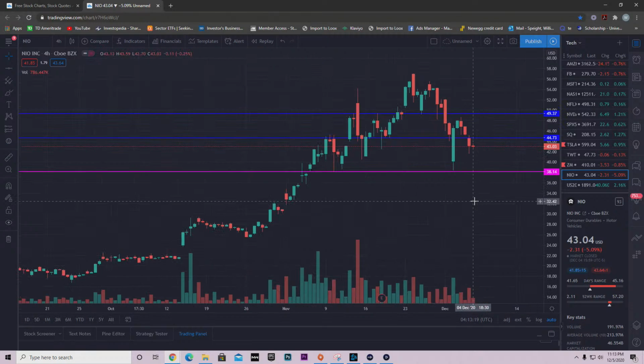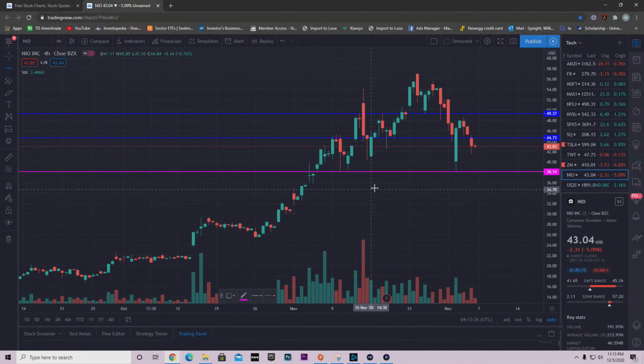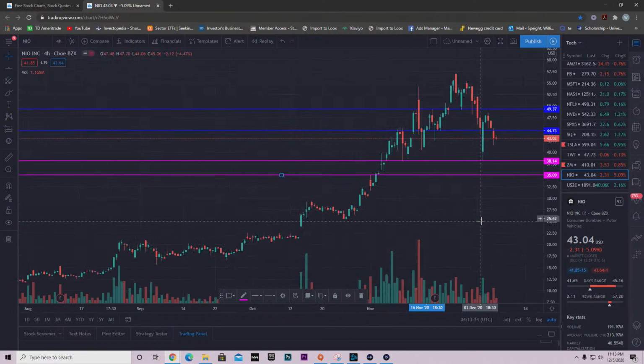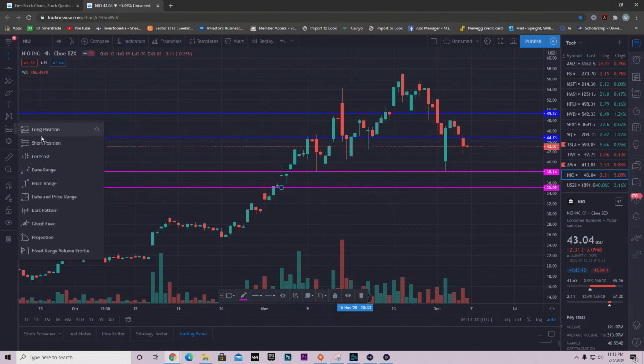Now, let's say, for the sake of this live stream, that we blow right through this level. The next level I'm going to be looking for on NEO is this level right here. This is the next level I'll be looking for another dip buy, around the 35 range. Now, it all depends on how much risk you want to give. So for the sake of the live stream, let's do a couple of scenarios where we get in NEO.